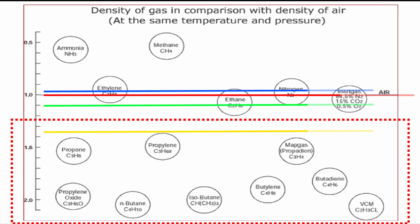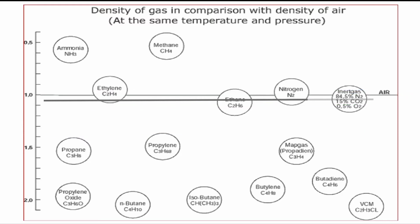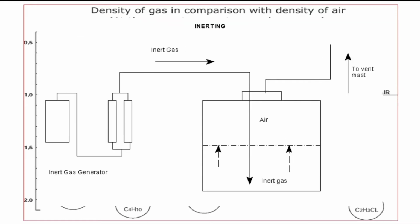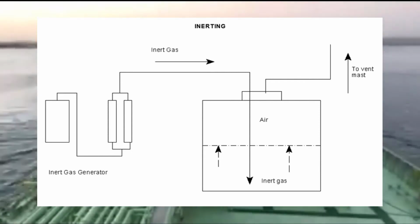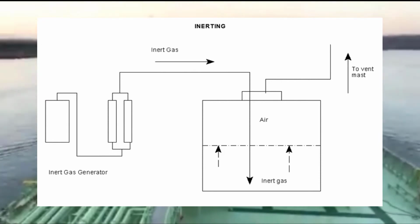So this actually will be the one to determine our methods of introducing the medium or vapor or gas into the tanks, whether it's on top or through the bottom. Inert gas, as shown, is heavier than air, and consequently, the medium or substance, IG, must be introduced at the bottom of the tank through either the liquid line or the bottom purge grid if fitted.